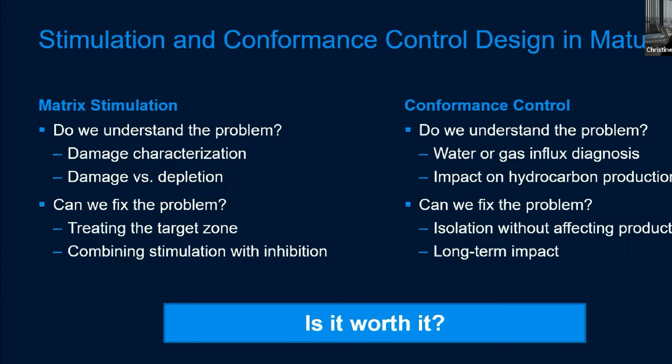If the decline is a result of damage, what the damage is and where it is located is needed to determine the ideal solution. For matrix stimulation, as we move into the next step, we evaluate if we can fix the problem. In order to fix the problem, we first need to diagnose if we can get the acid to the target zones, or will it be lost to a thief zone?